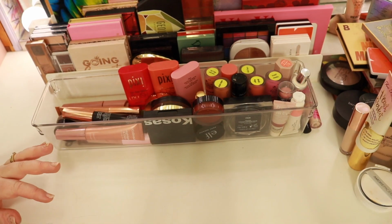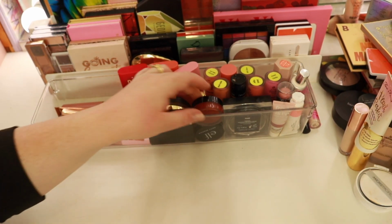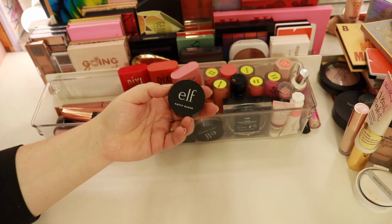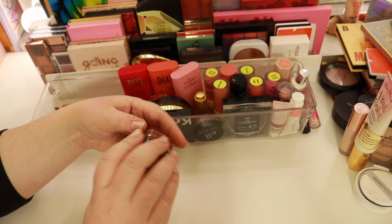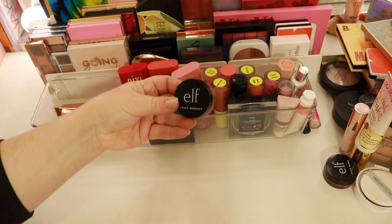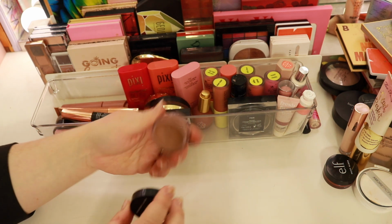Okay, this is all my cream. So highlight, blush, bronze, everything. Right off the bat, I'm going to declutter this. This is the e.l.f. Putty Blush in Barley. It just goes patchy. I really like the color, but it goes patchy on my skin, so I don't really like the formula. But I really like the formula of the bronzer. I have the shade Tan Lines, so I will be keeping that one.